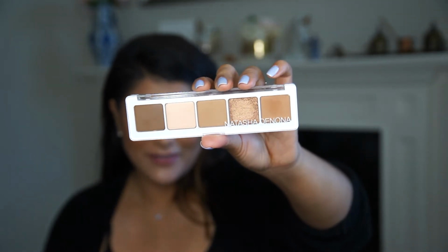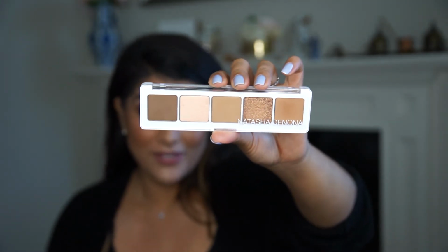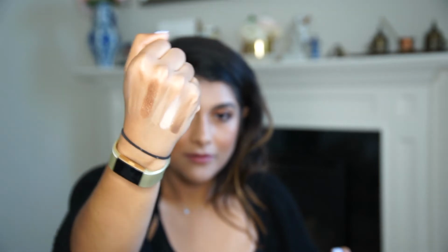So this palette speaks to me because these are the kind of colors I like to use every day. So I was like, you know what? Okay, fine. Everyone raves about her eyeshadow palettes. Let me pick one up and see what it is. So let me just quickly swatch for you guys the colors. So here are the colors.